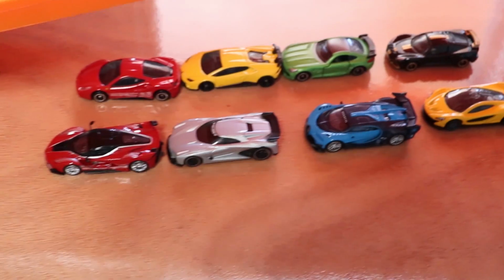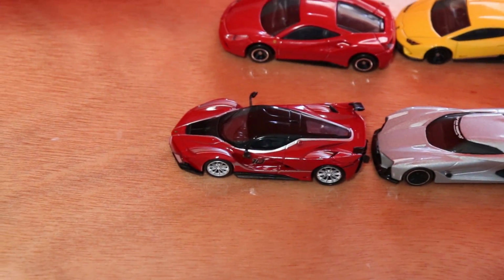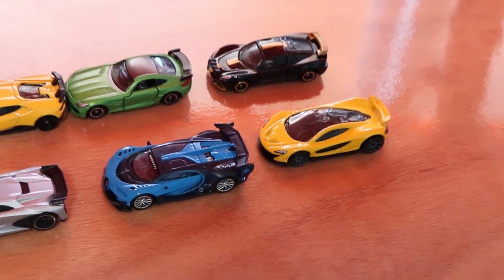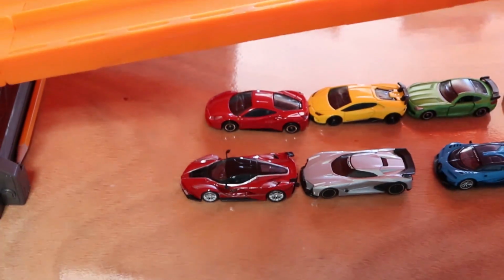Now, usually when I do street track races, it's only one race to determine it all, but for this one, since there are only 8 cars competing, it'll be the first car to 2 wins, except for the finale will be first car to 3 wins, will be your champion. Let's go ahead and get started.